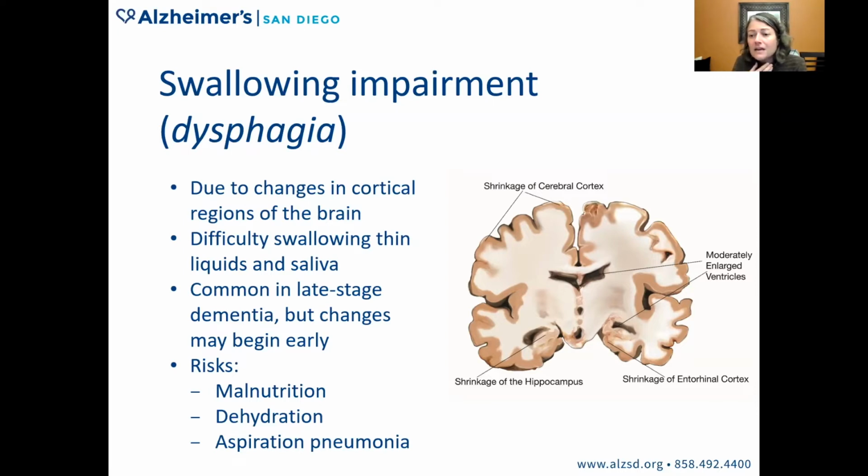And what it means is that the person is beginning to experience a lot of difficulty taking in very thin liquids or food that has not been broken down into smaller pieces or pureed. Again, common in late stage dementia, but the changes can start earlier. So for many people, this manifests as coughing, choking. You may hear that gurgly rattle where a lot of saliva is collecting over the vocal cords, not necessarily something to worry about unless the person is coughing and choking when they're eating and drinking. Of course, that's a significant issue.